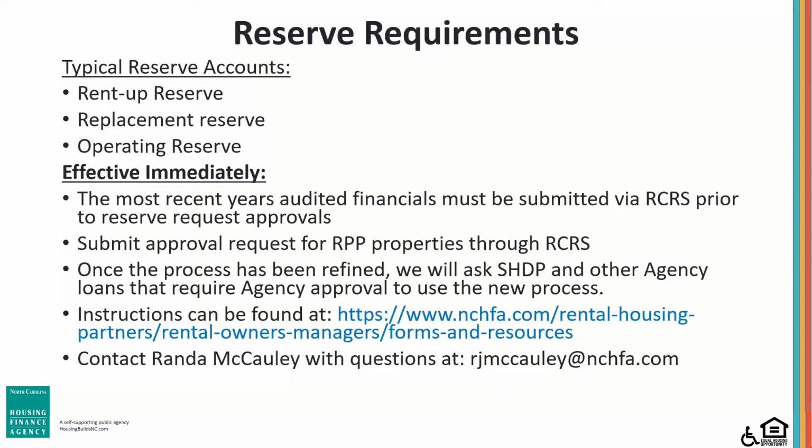If you have a loan from our agency, you are also required to establish reserve accounts. Those accounts are the rent-up reserve, your replacement reserve, and your operating reserve. Again, you're submitting your audited financials through the system prior to us approving a replacement reserve or any reserve account request.